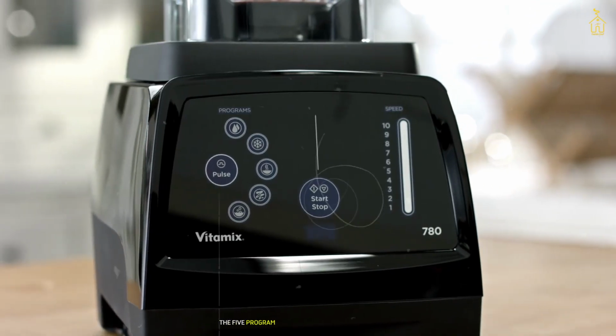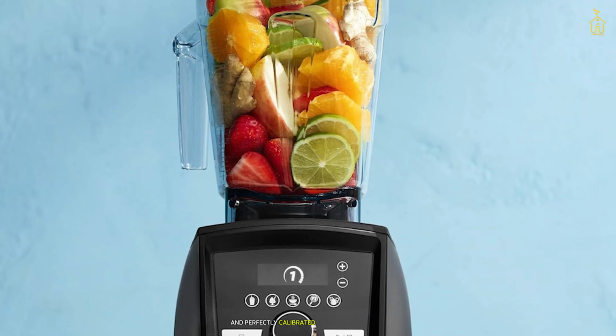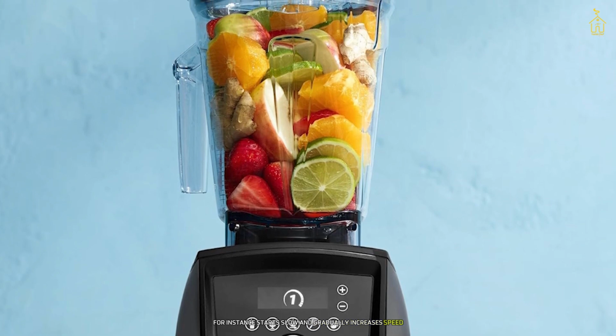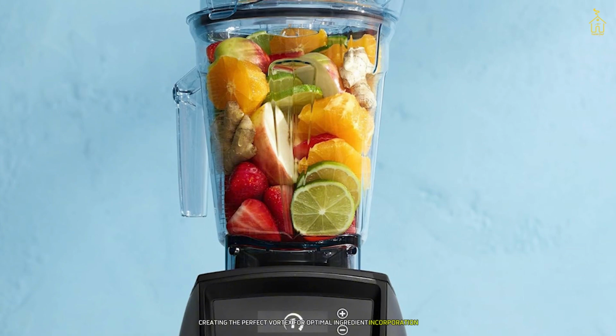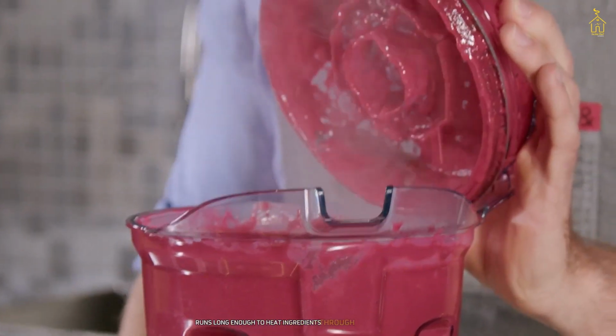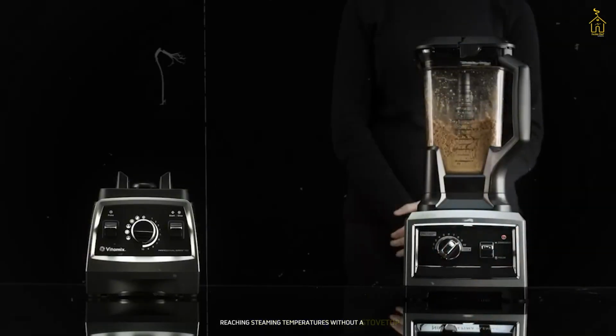The 5 program settings are thoughtfully designed and perfectly calibrated. The smoothie setting, for instance, starts slow and gradually increases speed, creating the perfect vortex for optimal ingredient incorporation. The hot soup setting runs long enough to heat ingredients through blade friction alone, reaching steaming temperatures without a stovetop.